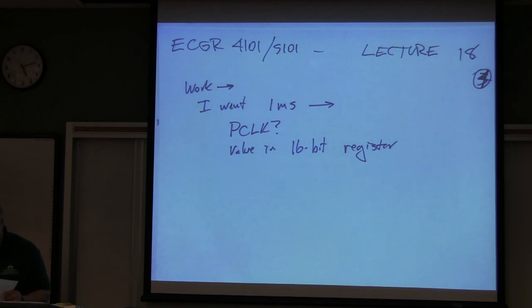What is 8192? That's what I was looking at right here. So take 24 megahertz divided by which one of these? We have to pick which one of these would yield the closest. That's where 8192 is coming from. We want to find which one.